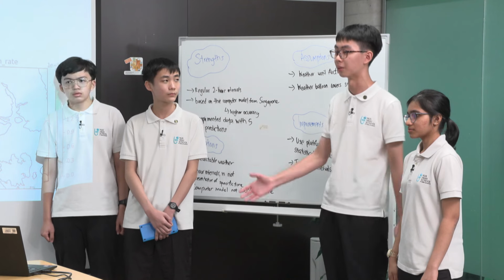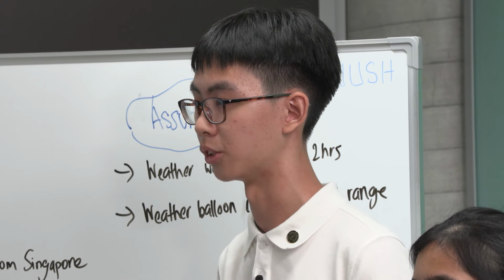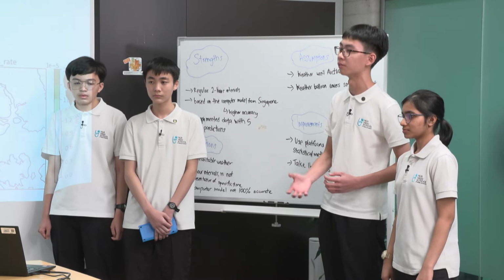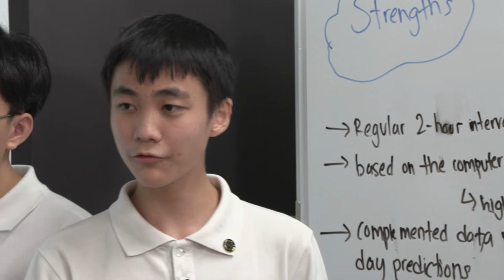Although we acknowledged that they were there, we actually looked through the data set, but we felt that because those were the raw data and we do not have the suitable model to actually convert that raw data into predictions, that's why we chose to not include that in our analysis, but instead focus on the output by the Singapore V model.